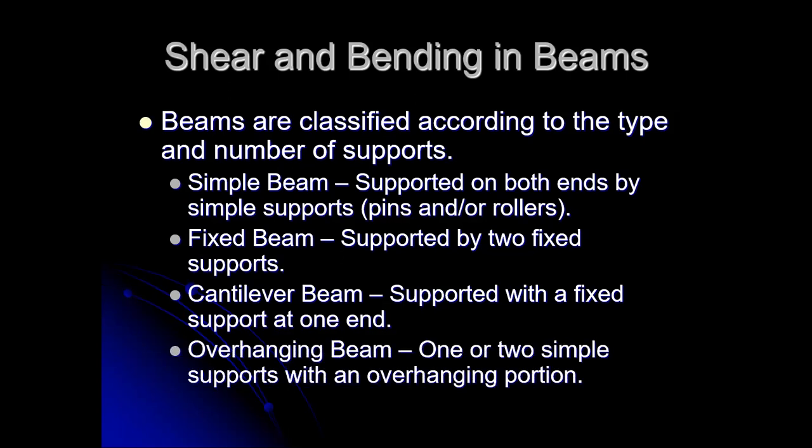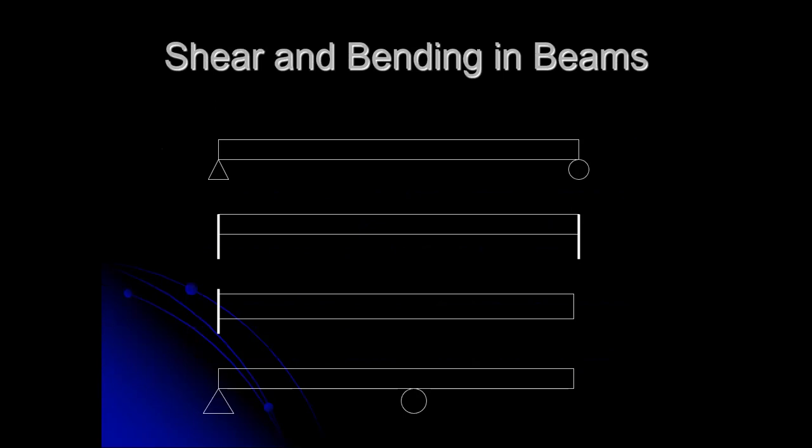And then sort of the real diving board is what we call an overhanging beam, where you have basically a simple beam, but one of the supports is further in than the end. And I've got some pictures for each of these on the next slide. The top one is a simply supported beam, should look very familiar and be something we're pretty comfortable with. The last one is the overhanging beam. The overhanging beam is very similar to the simple beam.